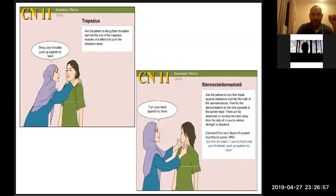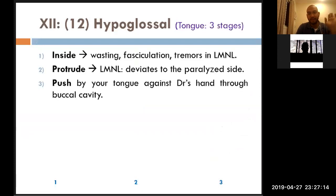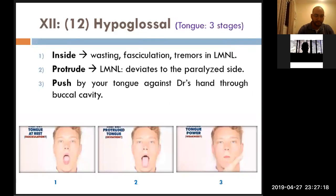This is a sternocleidomastoid. Lastly is the hypoglossal nerve, which is the 12th cranial nerve. Here's the tongue. You check the tongue in three stages. Inside the mouth, open the mouth and see the tongue: any wasting, any tremors, any fasciculations. All this matches with the lower motor neuron lesion. So I check the tongue while it's inside the mouth.